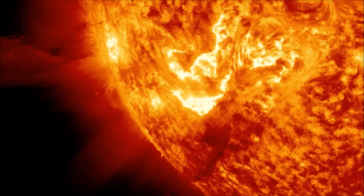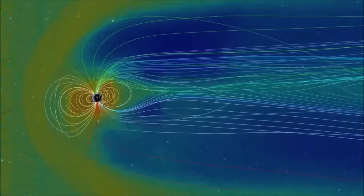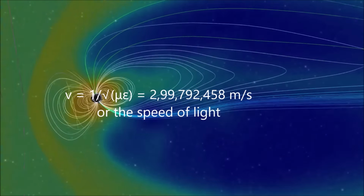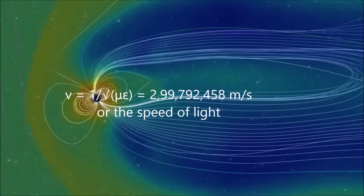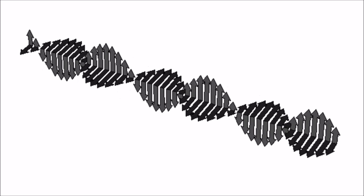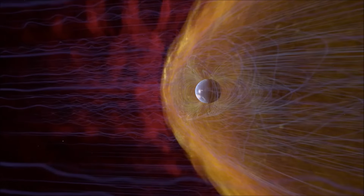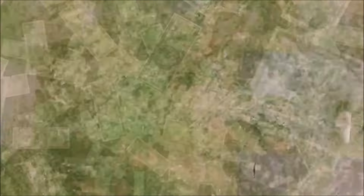Also, curiously, when solved for free space, Maxwell's equations gave the wave equation where v squared came out to be 1 by mu naught epsilon naught, or v equals 1 by square root of mu naught epsilon naught, which equals 3 into 10 to the power 8, or the speed of light. Thus this proved that light is an electromagnetic wave, formed by two mutually perpendicularly varying electric and magnetic fields. While this revolutionized the world of physics, there is yet another equation that affected the world on an equal scale, however, in a completely different way.